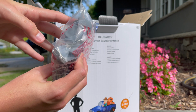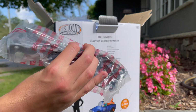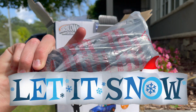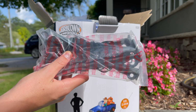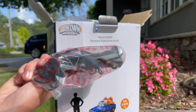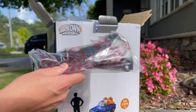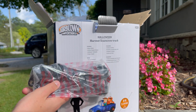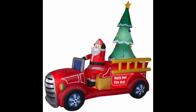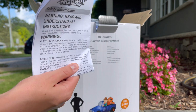Now, it does actually come with base fan stakes, so to have that for a cheap fan, I think we've seen that before. Yeah, we have, the 15-foot Let It Snow sign. This one, that's interesting. I mean, it probably needs the base fan stakes, considering it's pretty much the same size as all the other trucks that Gemmy makes. I mean, maybe they're 9 foot, this one being 8 foot, but still, that is definitely in the same category of size for the Gemmy trucks that they make, like the Christmas ones. Those are the ones that I'm referring to. So yeah, base fan stakes, more instructions.